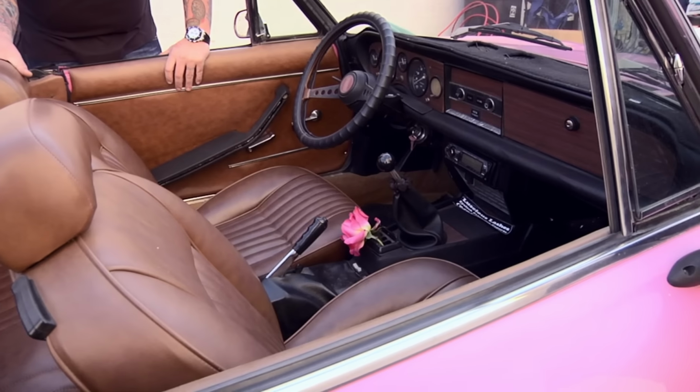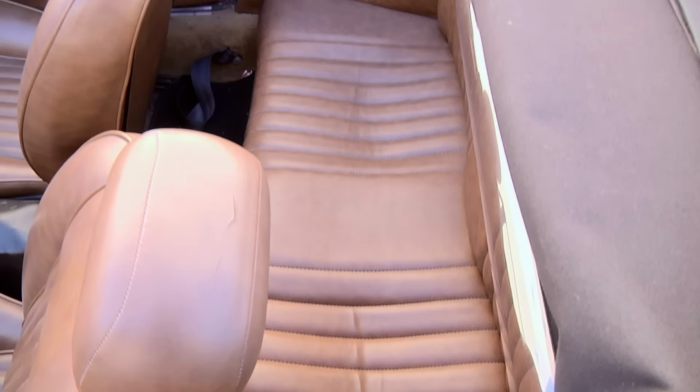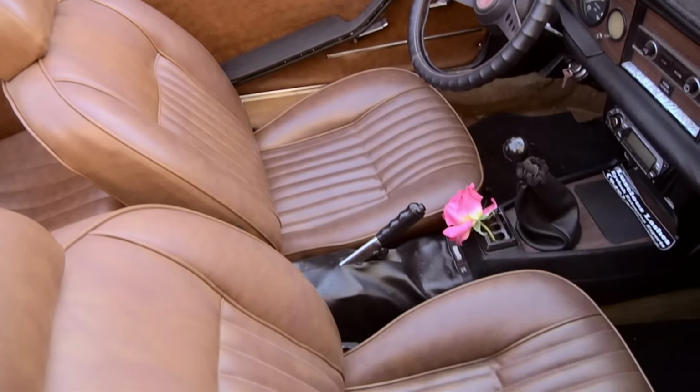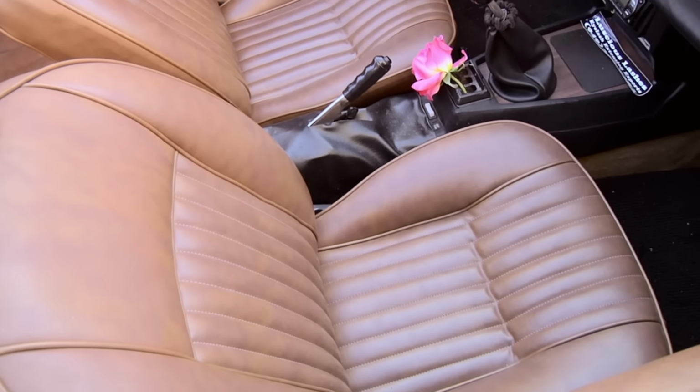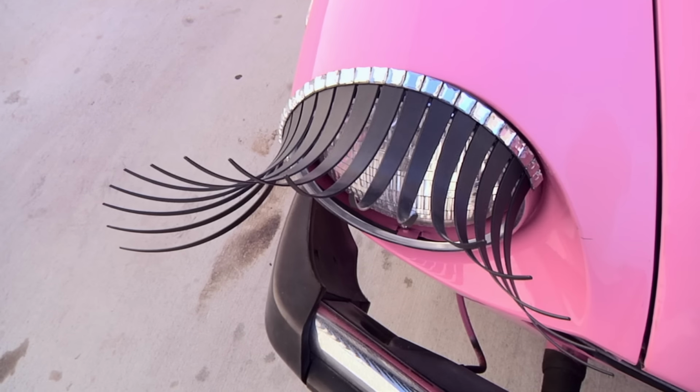Most everything's original. The seats have been preserved. They had seat covers on them for all these years. As you can see, they're in great condition. It's a new stereo, custom lashes. These come off. You can just take them off. Can you pop the hood for me? Okay.